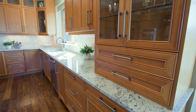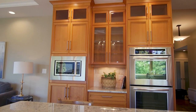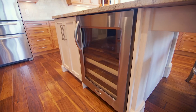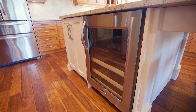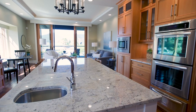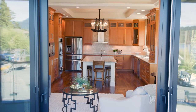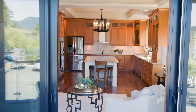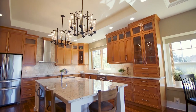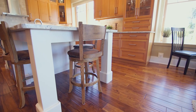From the edge grain fir cabinetry to the quality KitchenAid appliances, which includes double ovens, a trash compactor, a wine beverage cooler, it's really just a luxurious setting that yet still has that elegant casual feel as well. This chef's kitchen is really where all your company is going to hang out. It's one of the largest that I've seen in the overall footprint of the 2-bedroom, 2-bath home, but I think it's just the centerpiece and the focal point. And I think this lifestyle affords that style of living as well.